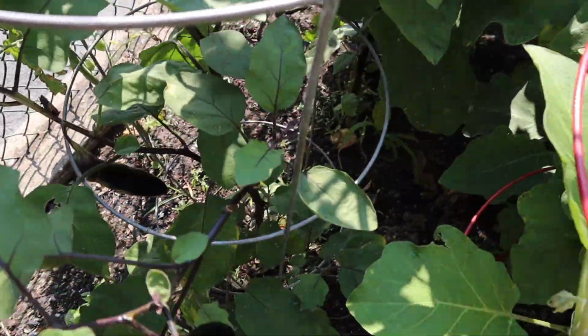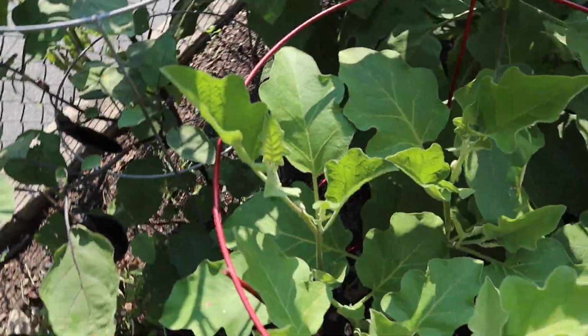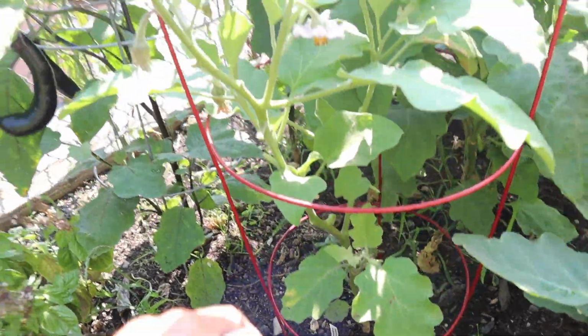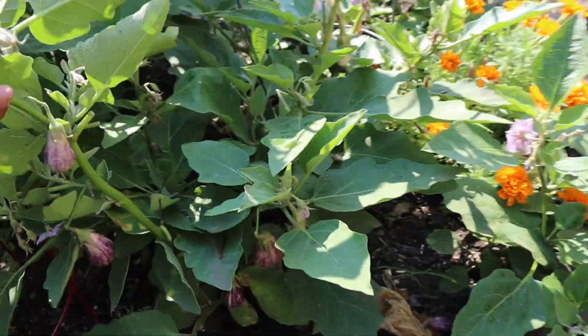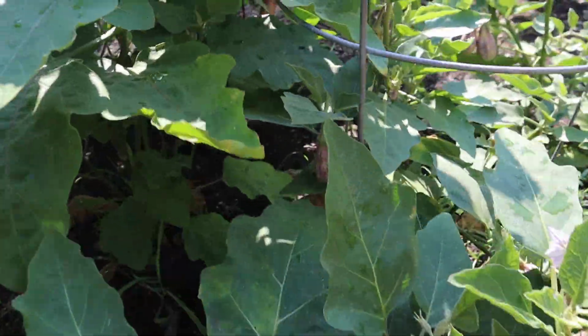I'm making lots of green curry, which is my favorite thing to do with the long ones. I just got the first of this Black Beauty eggplant. This one's a little slower than others, but it did produce a big one, and I made a baba ganoush and it was so good. And then we've been with these fairy tale eggplants, just sauteing them, roasting them, and adding them to dishes. So easy, they're nice and tender.